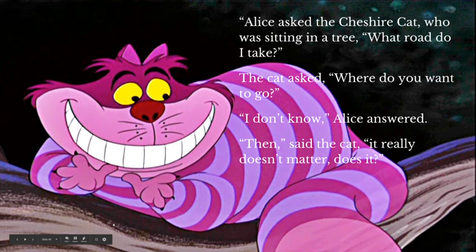Okay, another Alice in Wonderland quote. Alice asks the Cheshire cat that was sitting in a tree, "What road should I take?" And the cat said, "Where do you want to go?" Alice said she doesn't know, and the cat says, "Well, it doesn't really matter then, does it?" So I think when we're thinking about skill acquisition, we should also think about what arc we are planning on taking or where we see ourselves in our career.